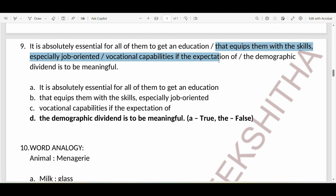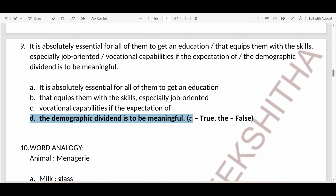If the expectation of... no mistake, the demographic dividend is to be meaningful, right? Demographic dividend can be this or that, we are not mentioning some particular demographic dividend, it can be based on the situation or based on the item. So the can be replaced by a: a demographic dividend is to be meaningful. So that is a mistake here. Finally, the sentence with error is this: the demographic dividend is to be meaningful. So A is true and the I is false.